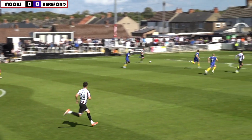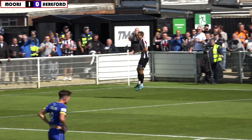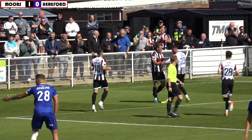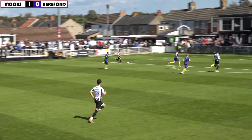There's a bit of lack of organisation. This is a big chance for Glenn Taylor to open his account. And of course he does. Hereford unpicked by Mackenzie Heaney, sliding ball down the left-hand side. Glenn Taylor charged through on goal and then sent the goalkeeper to his left before lifting it into the roof of the net above him.